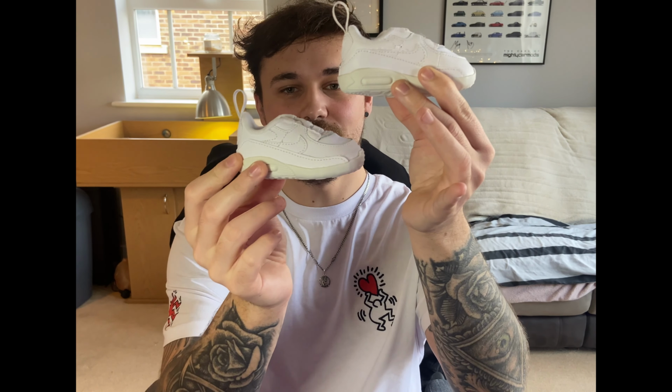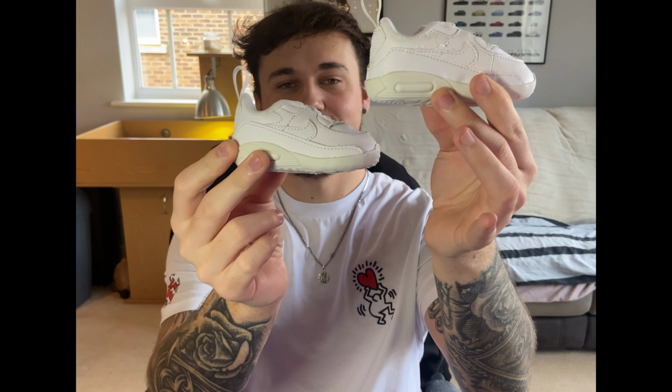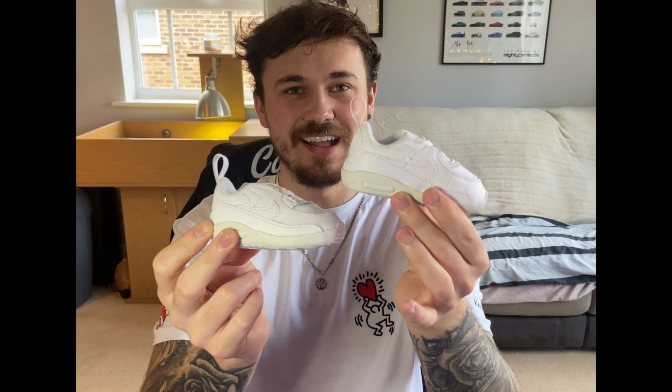But even the difference between a 3C and a 2C, look at the size there, there's actually quite a big gap. So yeah, that's this pair, and we'll move on to the next.